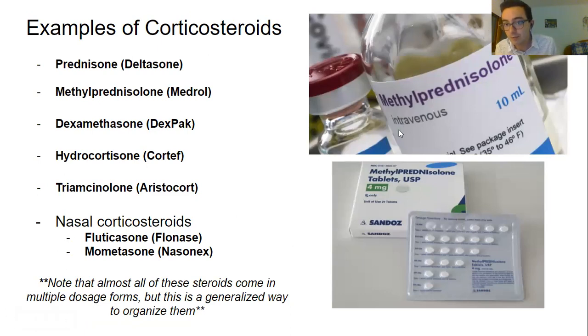As you can see right here, we've got our methylprednisolone or Medrol. It can come as an IV dose, or you see these all the time in pharmacies, inpatient or outpatient. You get the methylprednisolone tablets or Medrol pack, and it literally tells you exactly how to dose it within the pack. So it comes pre-packed and pre-dosed for the patient. So it's really, really easy to take as long as the patient follows the directions, which are right on the pack.